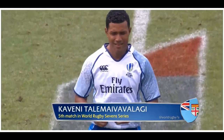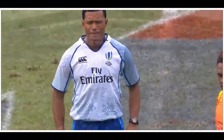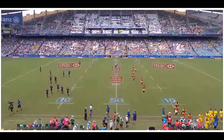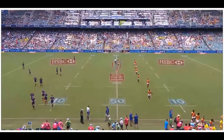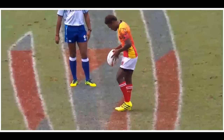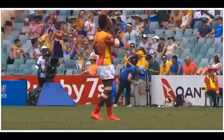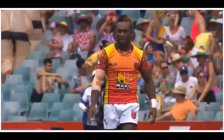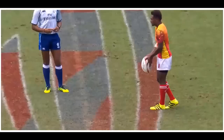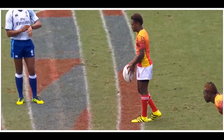About 45 minutes ago, and now the sun is absolutely beating down. It is now one of the marquee events on the HSBC World 7 Series. This is match 8, day 1 of the men's draw, and it's PNG up against Scotland, last week's bronze medalists.